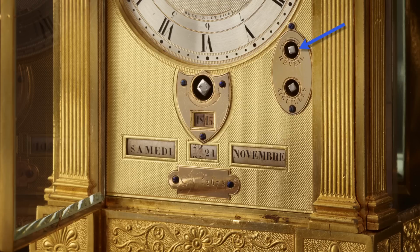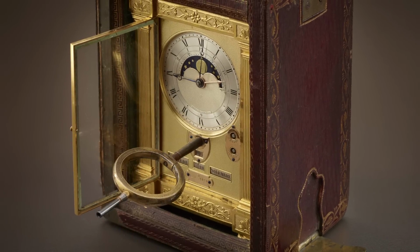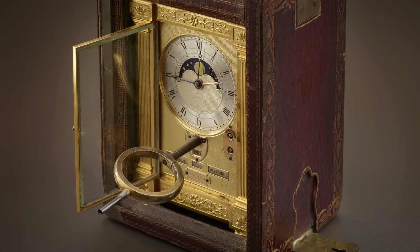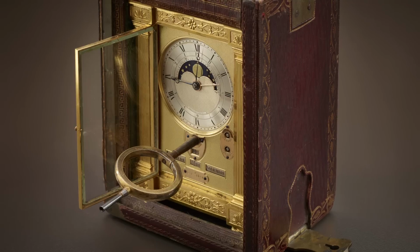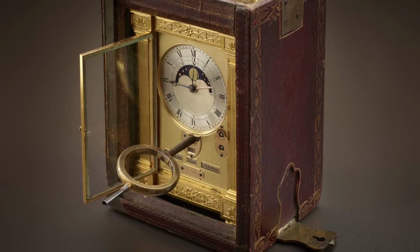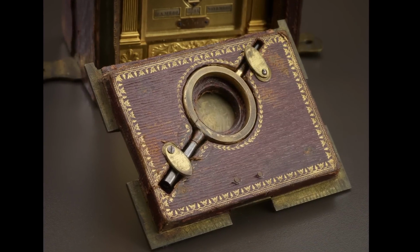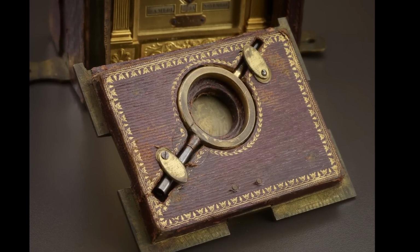initiates the alarm. The alarm is set for the number of hours to sleep rather than the time of rising. For example, if the time was 9 p.m. and the owner wished to be woken at 7 a.m., 10 hours later, the alarm hand would be set to 10 on this dial. The key is hidden in a recess on the top of the leather case.